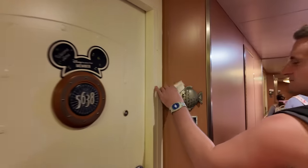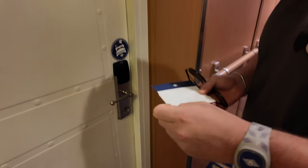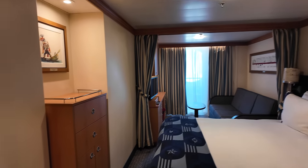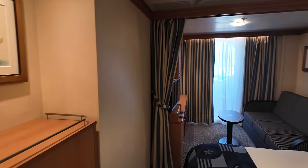Here we are. Welcome aboard. Welcome home. Your Magic Band. Welcome. Oh, and we've got a Navigator's Veranda, everyone. Let me show you.